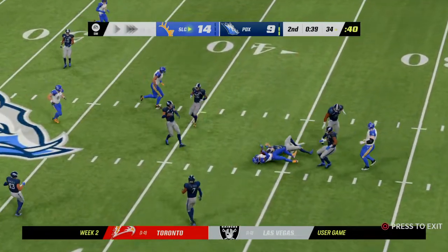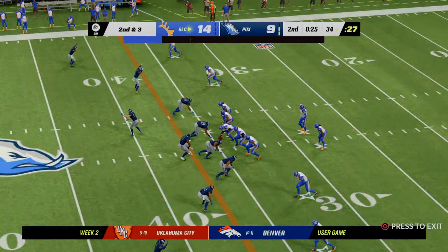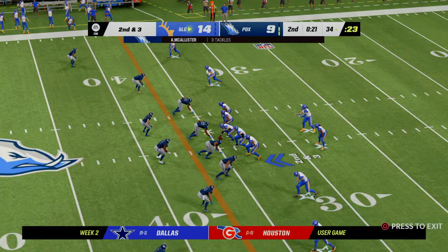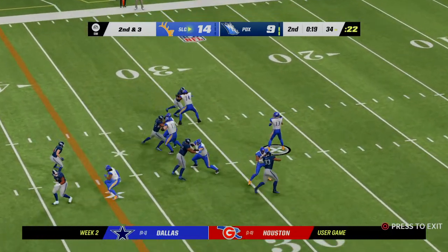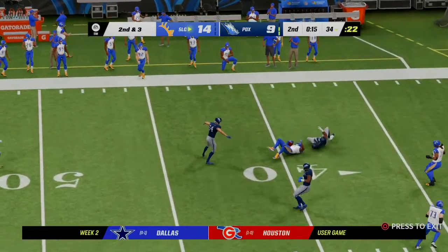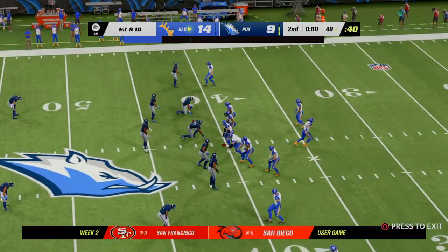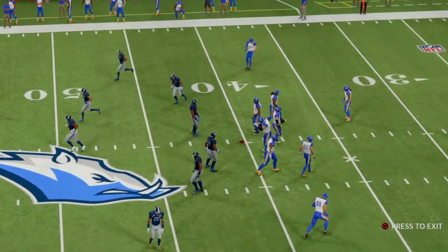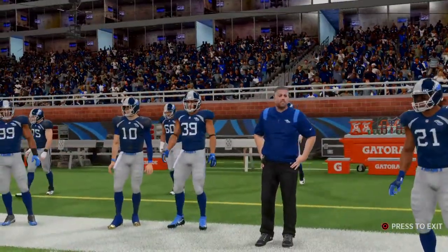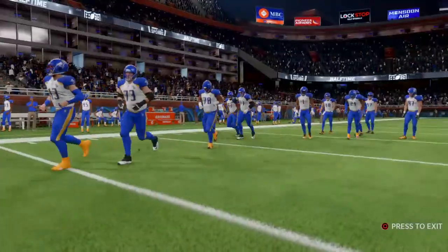Now he'll dump it underneath to his running back, complete. Second and 3. He's going to flip one out here to his running back. And he'll bring it up here to right at the 40-yard line. So we've come to halftime in a 5-point game. As we send you cross-country to Orlando, Jonathan Coachman is there and has our EA Sports halftime report.